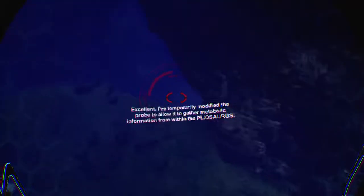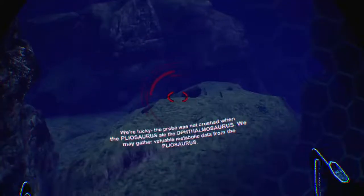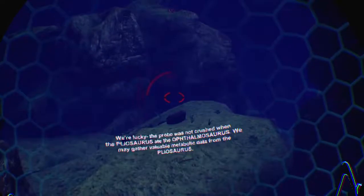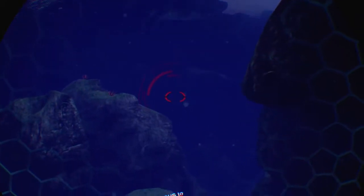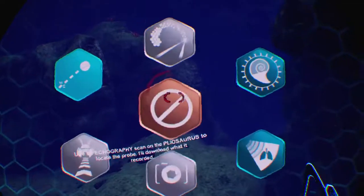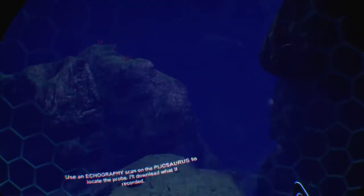Let's try and get the ones that appear over here. Excellent. I've temporarily modified the probe to allow it to gather metabolic information from within the Pliosaurus. We're lucky. The probe was not crushed when the Pliosaurus ate the Ophthalmosaurus. We may gather valuable metabolic data from the Pliosaurus. Use an echography scan on the Pliosaurus to locate the probe. I'll download what it recorded.